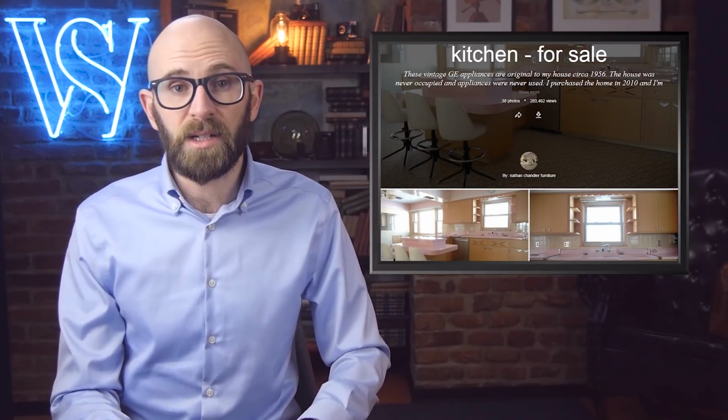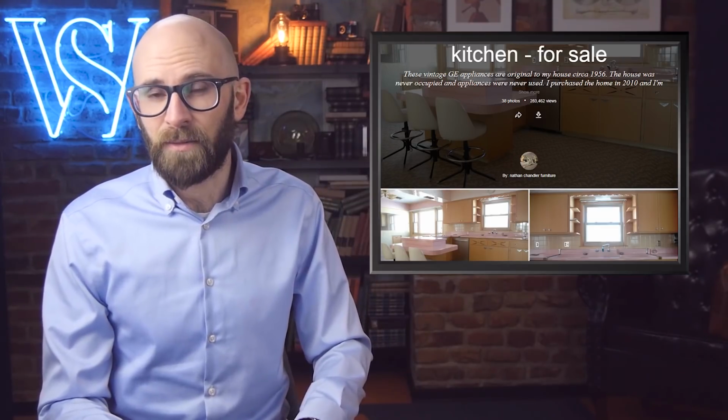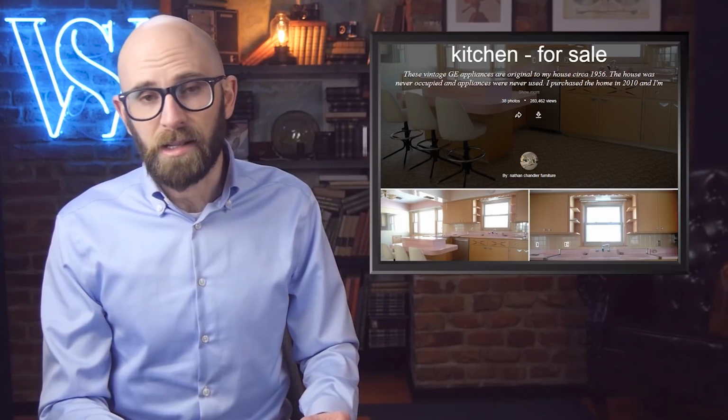Finally, in order to load the dishwasher, you need to pull it out like a drawer, and the inside looks more like a laundry machine than a dishwasher. The dishwasher also has a vintage box of Finish inside it. Chandler sold the house in 2015 for an undisclosed price.